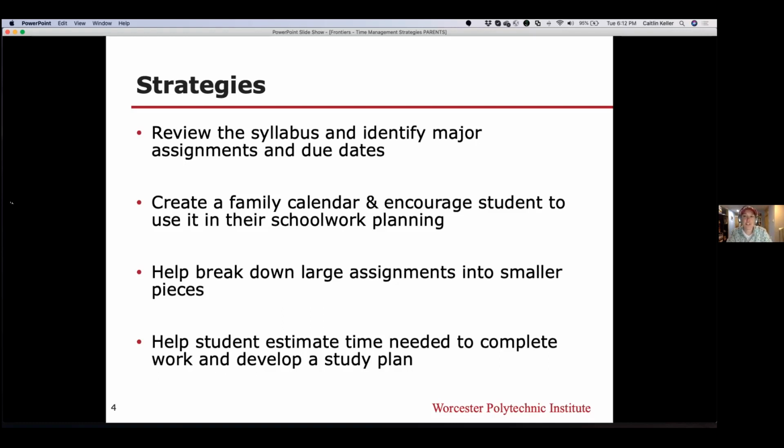Another part is that they underestimate how long things will take. So, as adults, we tend to be able to look at our to-do list for work and say, I know this task will only take me a few minutes, whereas this is a longer one and I need to break it up because it is really cognitively demanding. They tend to struggle with that.